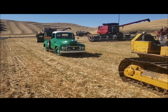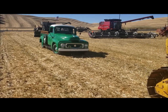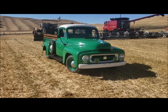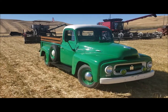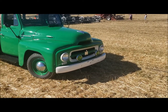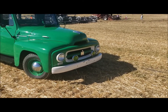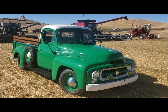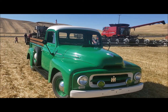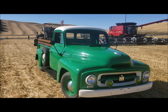And here's the 1954 International Harvester, or International pickup. Just talked to the owner. It's a 1954 model, an R110. He says that the 54 and the 55 are the only ones that had the IH emblem in the center of the grill like that. So I don't know, but kind of an interesting little tidbit. Plus it has the split rear window, if you can see it back there. I guess that was a 54 exclusive.